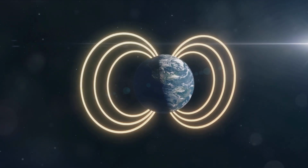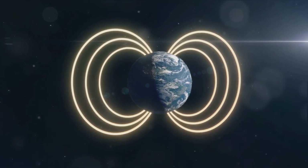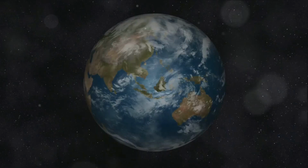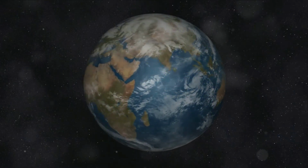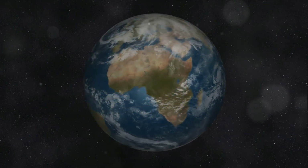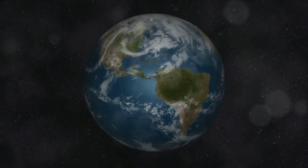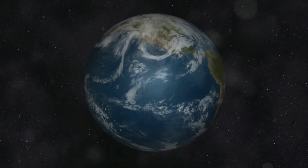Then there's the magnetic field, that invisible force field that protects us from solar winds and cosmic rays. It's generated deep within the Earth's core, where molten iron swirls and churns, creating a dynamo effect. This magnetic field is a key player in making Earth a habitable planet.